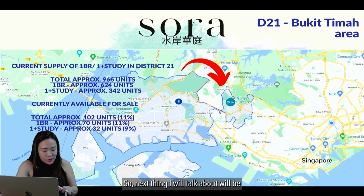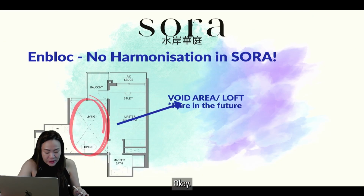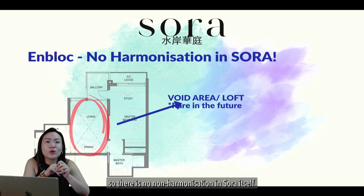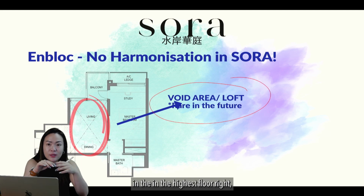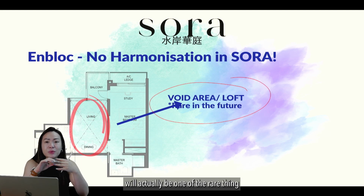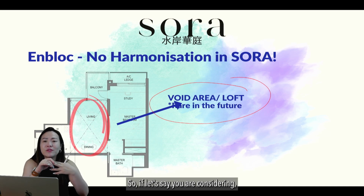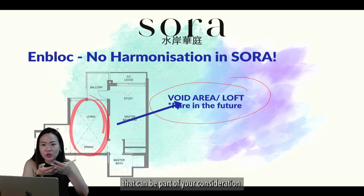Okay, so next thing I will talk about will be the non-harmonization. Because Sora is an en bloc site, there is no harmonization in Sora itself. So this void or even loft area in the highest floor will actually be one of the rare things that won't be available in the market in the future. So if let's say you're considering getting a high ceiling unit, that can be part of your consideration.